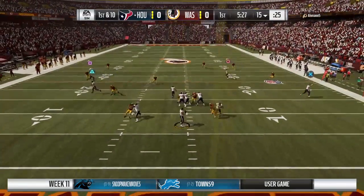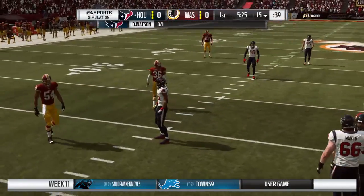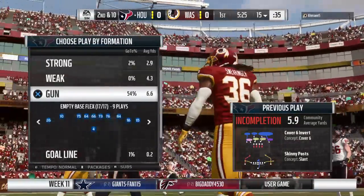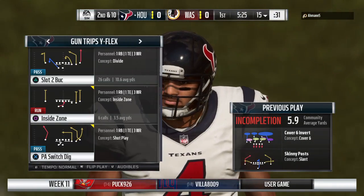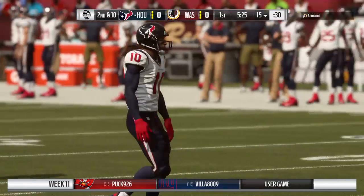Here's Watson. And incomplete to open things up. It was D.J. Swearinger right there on the coverage. It's always tough for the guys throwing the football when they think they've got a completion and the ball's almost there, and then someone sneaks a hand or two in and bats it away.